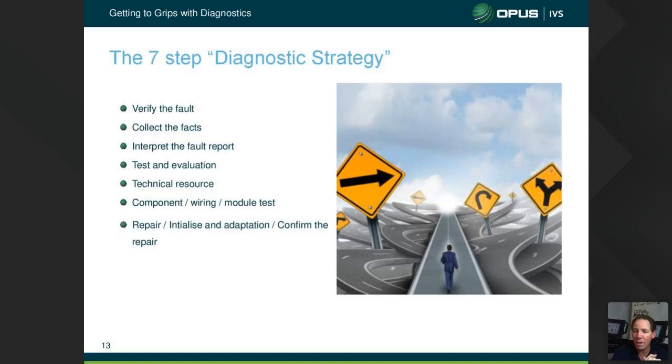The next thing is doing some testing and evaluation, and that's where we're looking at a particular fault code and we go, right, I'm going to do a quick test and see if the test corresponds with the fault code. And then I'll make some sort of evaluation from that point. Then that might put us down the pathway of component wiring or a module test.